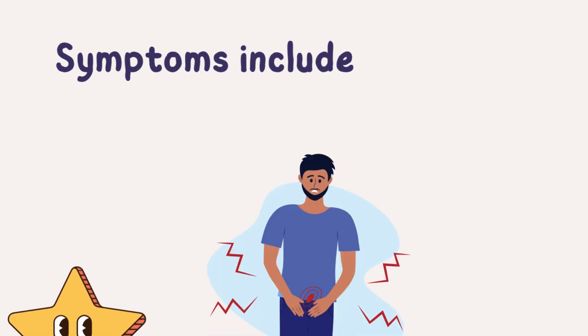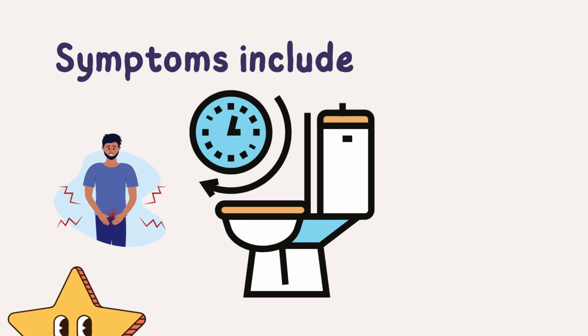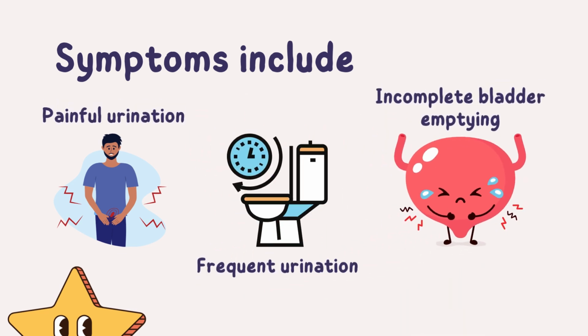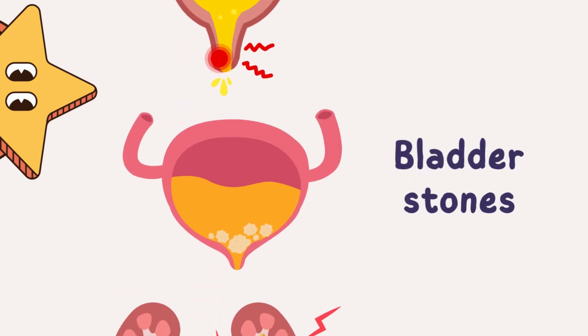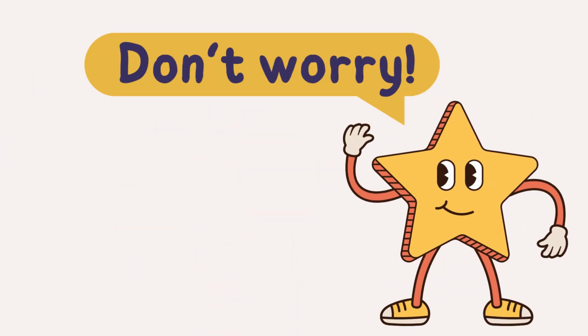This can cause pain or difficulty when urinating, frequent urination, or incomplete bladder emptying. This can lead to further complications such as urinary tract infections, bladder stones, or even kidney damage. It sounds bad, right? But luckily, there are treatments and ways to manage BPH.